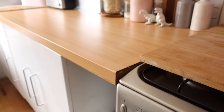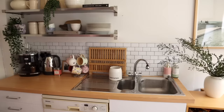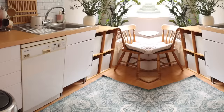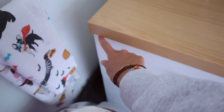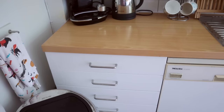I actually really missed doing vinyl contact paper. Look how good that turned out. So crisp, so clean. Oof, I love it. Anyway, let's see what they look like now. It's actually perfect. Nothing is coming up around the sink. No edges are coming up. The drawers are perfect. It actually looks like that was the kitchen it was meant to be.